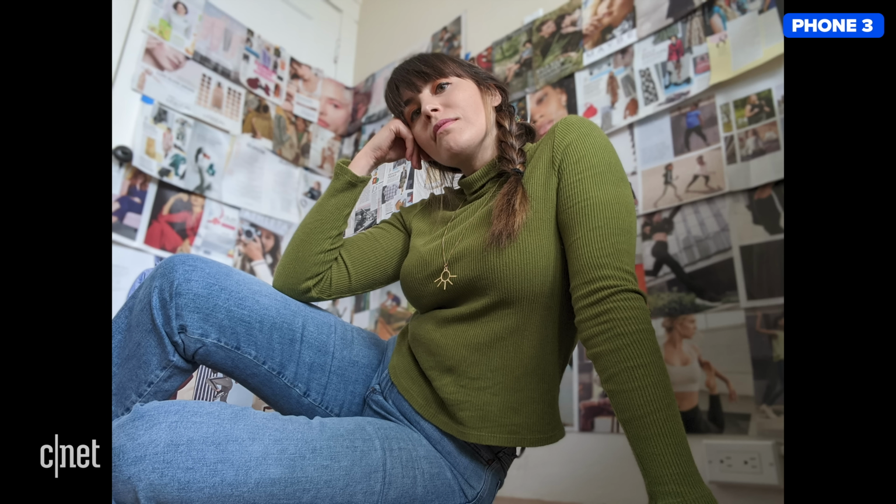I actually like the wider perspective that phone number 3 gives this time around because it's at a low angle, so the wide lens really accentuates the perspective, but it doesn't quite get the blur right in between areas like my arm and my leg, but everywhere else is pretty solid. Phone number 4 also has some of that same edge detection trouble and is a little bit pink compared to the rest of the phones.